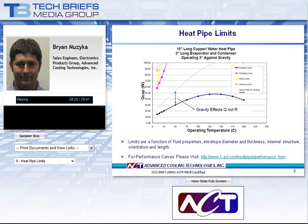Here's a look at heat pipe limits. This graph is a performance curve for a 10-inch long heat pipe. The capillary limit is the limiting factor for this heat pipe. As we discussed in the previous slide, the capillary limit is the ability for the wick structure to overcome the pressure drop in the system and return the liquid to the evaporator.